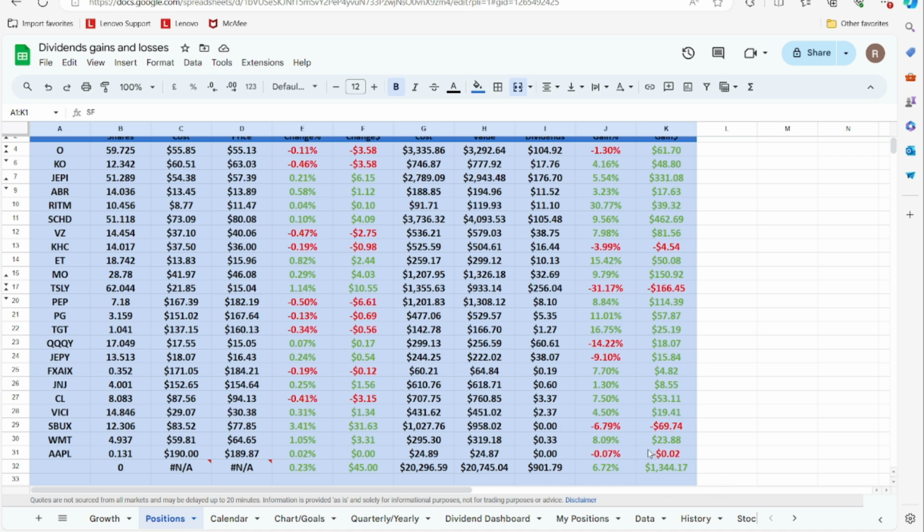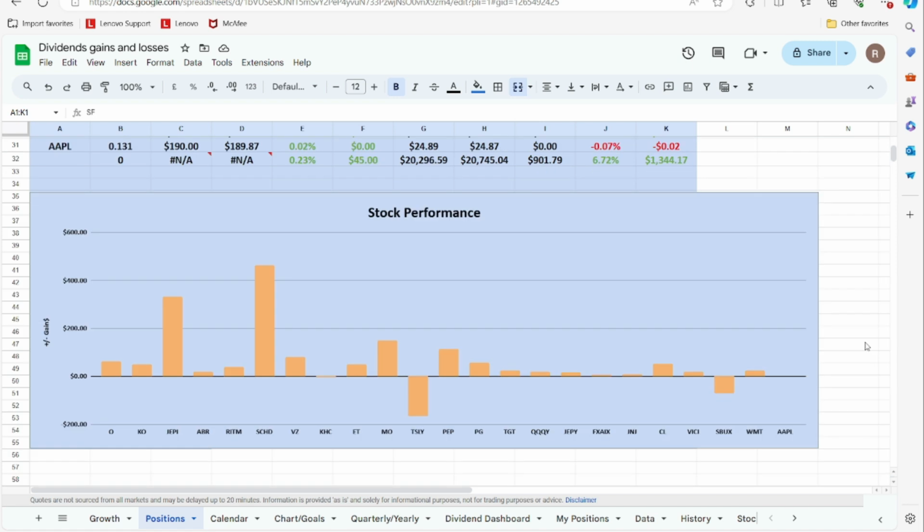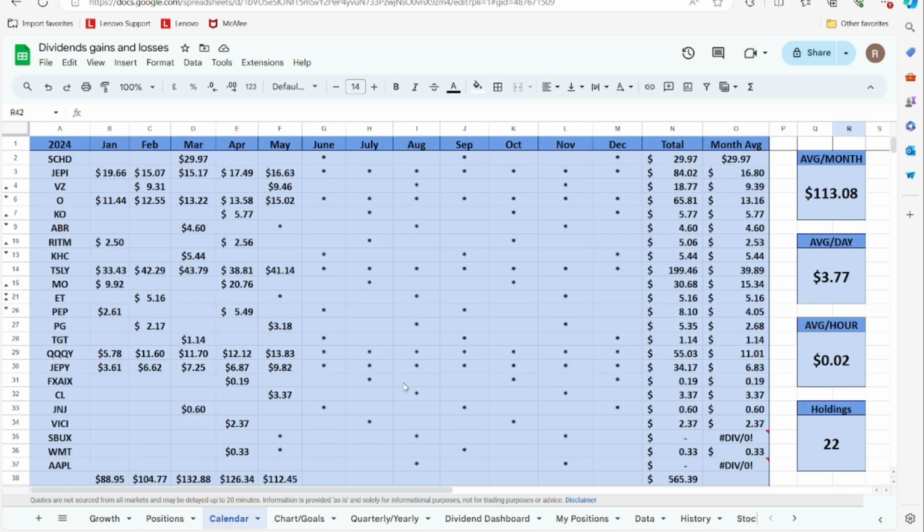Account is up $1,344 or 6.7%. You see the chart there. So Tesla and Starbucks really still kind of the two dogs of the portfolio. And then, of course, Apple being added here. 2 cents isn't going to show there on the chart. So moving across to the calendar, you see I got 3 dividend payments this past week. And they helped bring me up to $112.45 so far on the month.